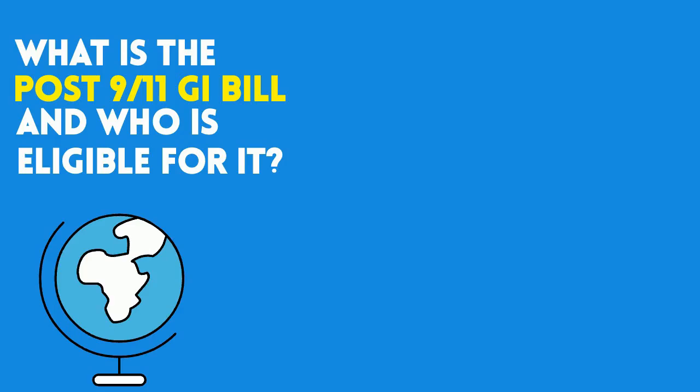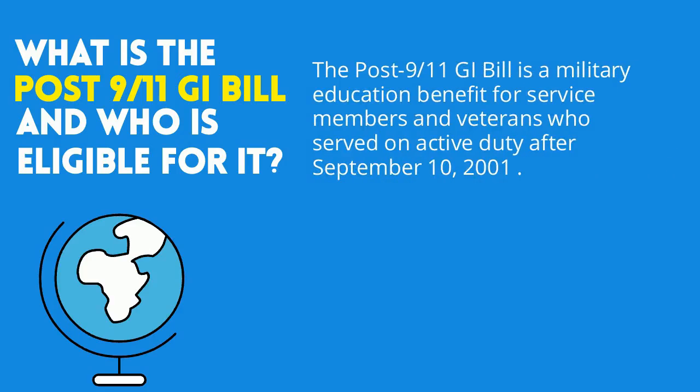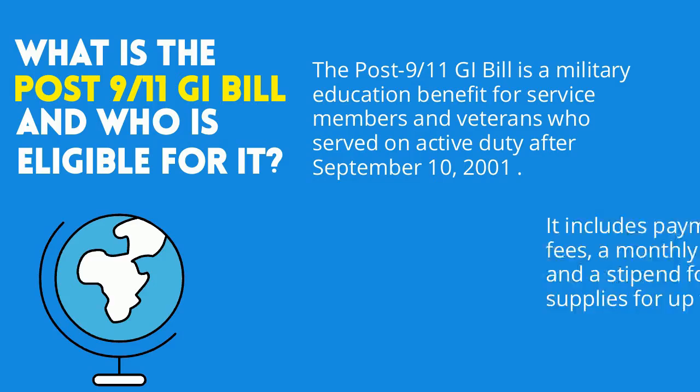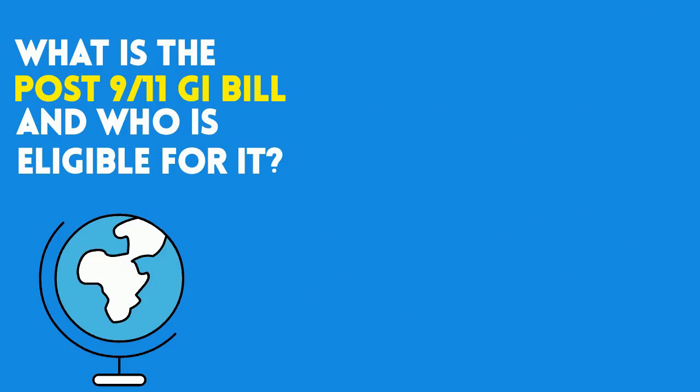To begin, what is the post 9/11 GI Bill and who is eligible for it? The post 9/11 GI Bill is a military education benefit for service members and veterans who served on active duty after September 10, 2001. It includes payment of tuition and fees, a monthly housing allowance, and a stipend for textbooks and supplies for up to 36 months.